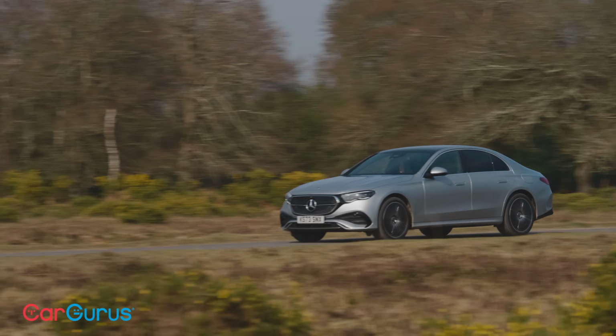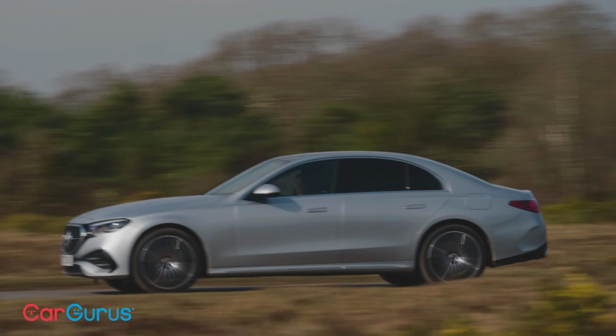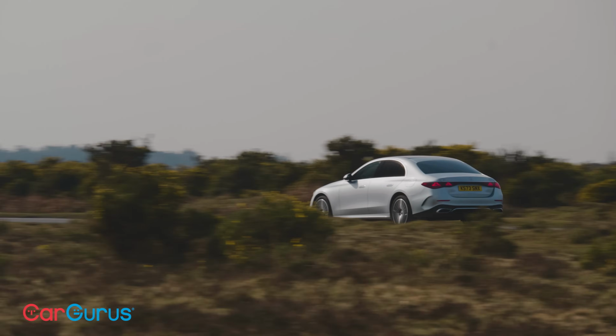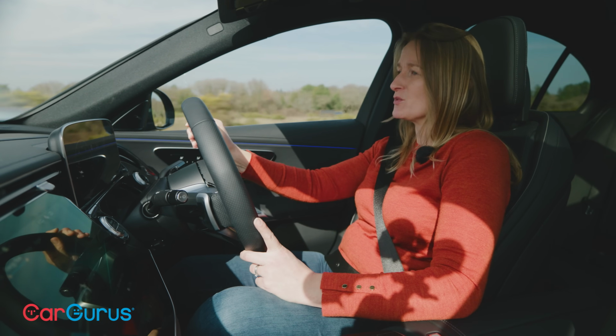If this car were to be in a commercial ad, it would be in an espresso ad. It's got that kind of sophistication to it. It would be wearing a very well-cut suit, if you know what I mean.